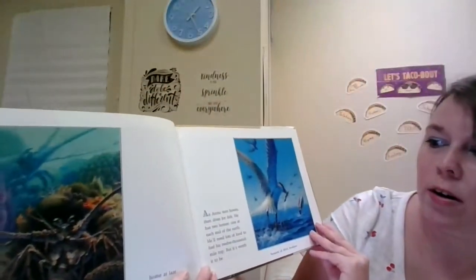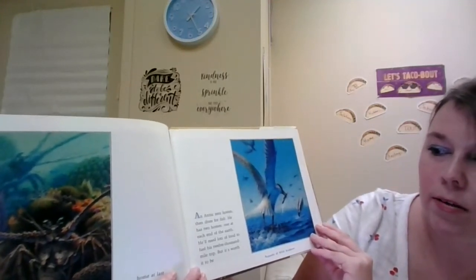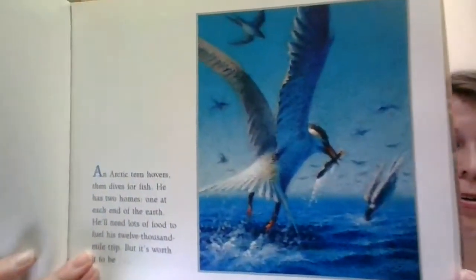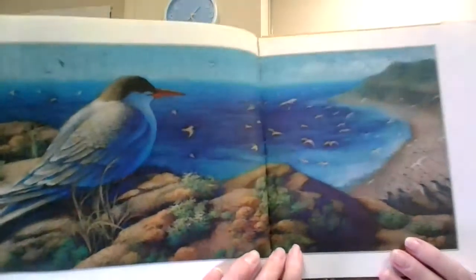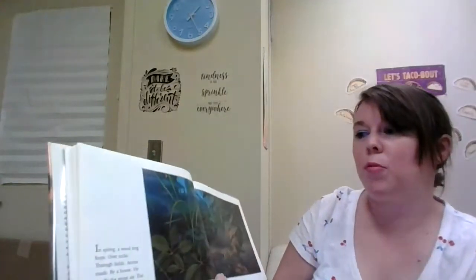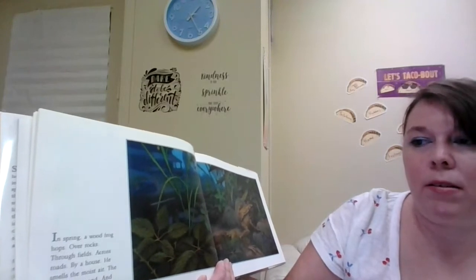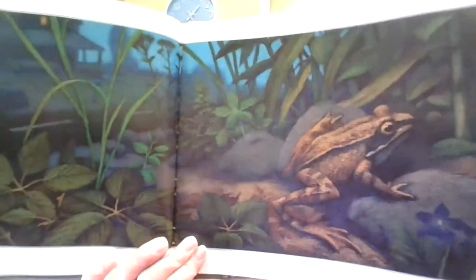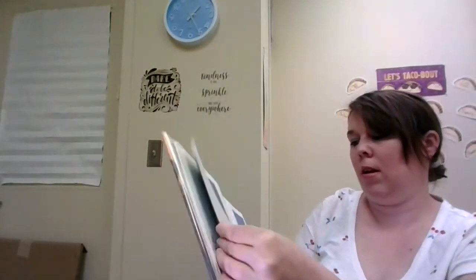An Arctic tern hovers and dives for fish. He has 2 homes, one at each end of the earth. He'll need lots of food to fuel his 12,000-mile trip, but it's worth it to be home at last. In spring, a wood frog hops over rocks, through fields, across roads, by a house. He smells the moist air, the leaves, the pond, and then he knows he's home at last.